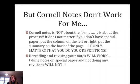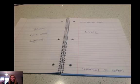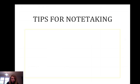You cannot tell me that rereading and revising your notes do not work in order for you to remember it, because you're looking at it multiple times. Taking notes on special paper and not doing any revisions will not work. So using Cornell Note paper doesn't mean you're doing Cornell Notes, all right? It's important to remember, right? You could do it like this, one way, or like this. Maybe you make a bigger one and you do the summary in the bottom of the page. Or maybe you take notes on one page and then you use the totally other side to do all your questions and diagrams. It doesn't matter, okay?